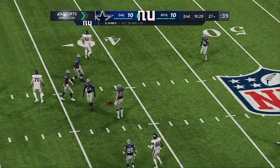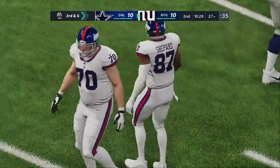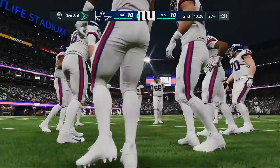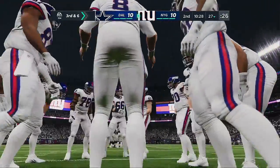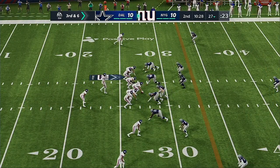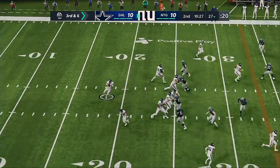And this one incomplete. Too much contact to hold on to that one, and it's third down. Not only did he have a chance to scan the field there, it felt like he had a chance to scan it twice. The protection was that good. Unfortunately for him, the coverage downfield, equally good. The Giants on third down, they've been okay, 2 for 3 thus far. This will be 3rd and 6.